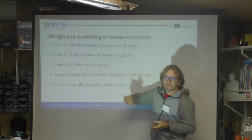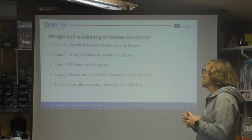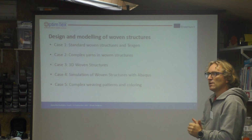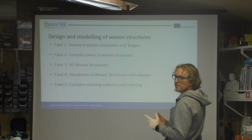TextGen itself is more used for 3D woven structures. You have wizards in there to do different types of 3D woven structures that are generated. However, of course, if you want to make one, you would need to learn software of a specific weaving loom that can make it still.